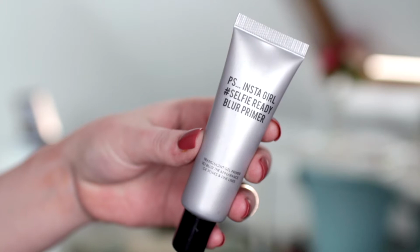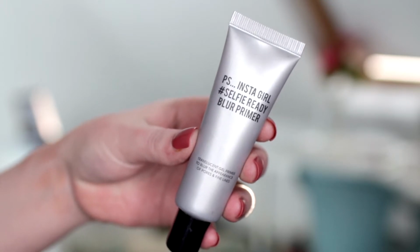So the first thing I wanted to chat about is this primer from Primark. This is the PS Instagirl Selfie Ready Blur Primer. I was talking about this on Instagram and a few people said that they wanted to know what I thought of it. I picked it up because I was looking for something to blur my pores.